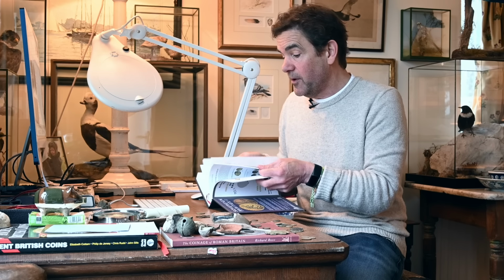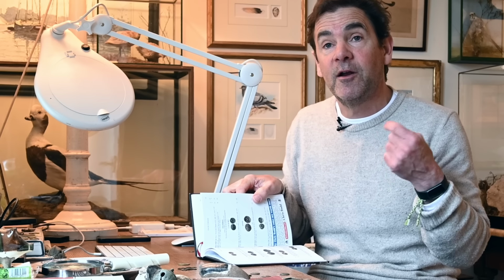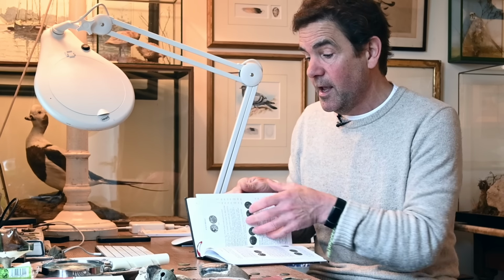They slightly try and keep it to what is likely to be found in this country, or types that are only minted in this country by certain Roman emperors, inverted commas. It's very good on Celtic coins, and it's excellent on anything post that as well. So pretty much you're unlikely to find something that's not in here.